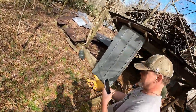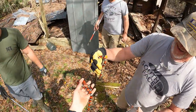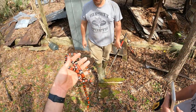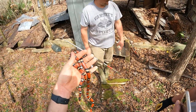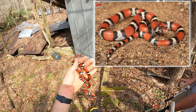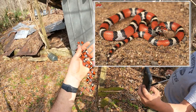Shoot. There it is. Oh, wow. Man, those are so fine. God, the head on that second one is so cool. Oh, my jeepers creepers. It's got 62. Cold milk.